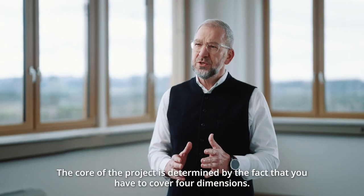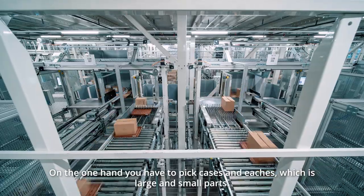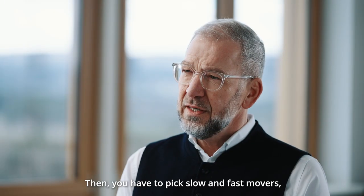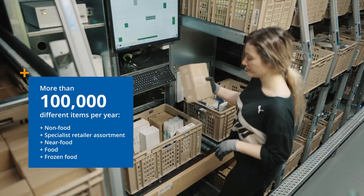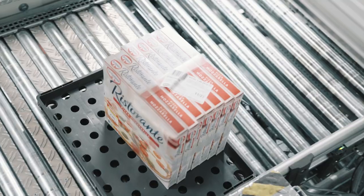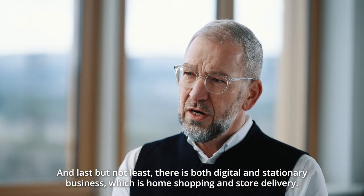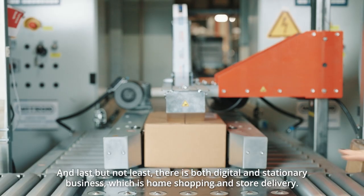The core of the project is determined by the fact that you have to cover four dimensions. On the one hand, you have to pick cases and niches, which is large and small parts. Then you have to pick slow and fast movers, as well as food, non-food, and near-food assortments. What's interesting is that the non-food assortments change very quickly. And last but not least, there is both digital and stationary business, which is home shopping and store delivery.